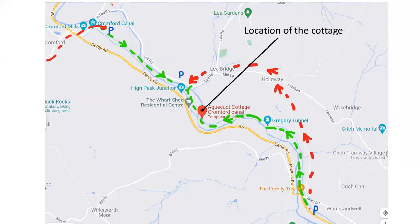So where is the cottage? Well, there's no road to it. It's along the Cromford Canal, midway between Cromford and Wat Stanwell. But if you'd like to visit, there's 3 ways you could do it. There's a car park at the Cromford Wharf, and it's about a mile walk along the canal to the cottage.